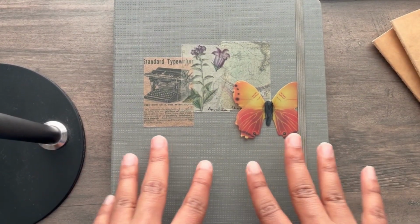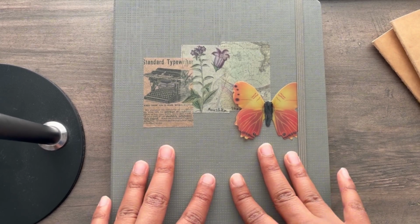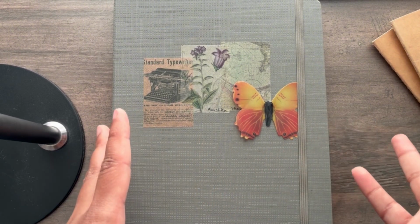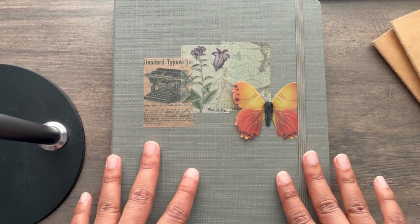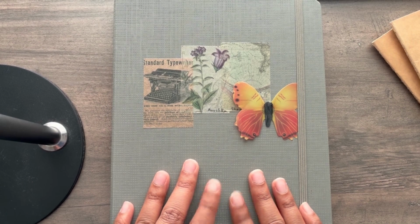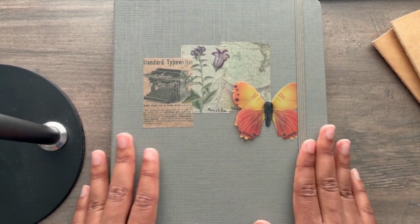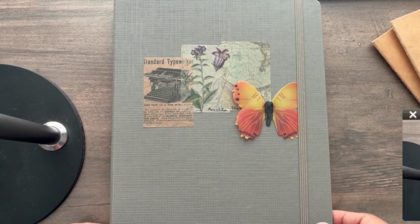Last but not least, this is my diary journal. This journal I don't use daily, but I do use frequently. And it's just a space for me to talk about my day or whatever I feel like. And I can really write in here whatever I want to. So I usually end up writing in here in the morning when I wake up or at late night. That's when I feel like is the best time for me to write in this journal. So yeah, that's my diary journal. It's a nice journal with a very clear and simple purpose.